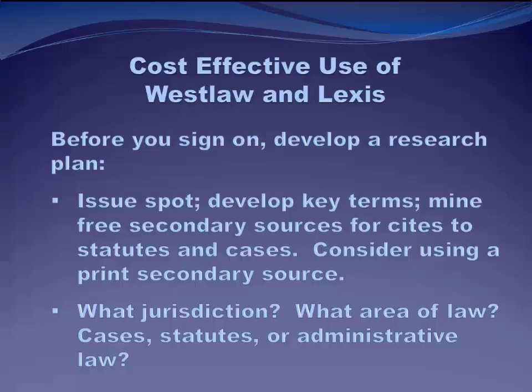The first tip is to develop a research plan before you sign on to Westlaw or Lexis. This is going back to what we talked about in the first class, which is to take some time and think through what you're going to do before you actually start doing it and before you sign on to do your research. Plan it out. Consider the facts presented to you and try to figure out what legal issue or issues need to be solved. Use the internet, print secondary sources, and your assigning partner or peers to help you issue spot. All of this is free.